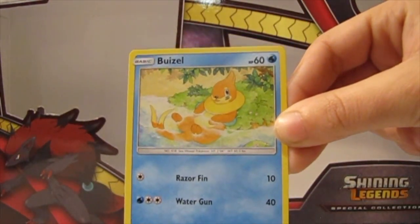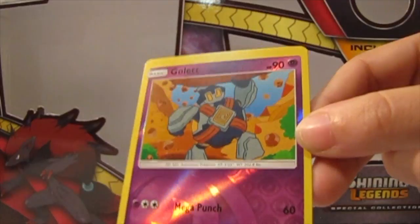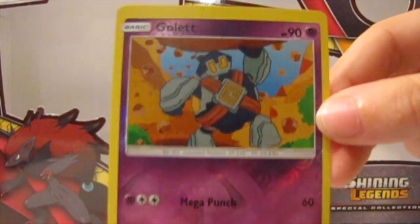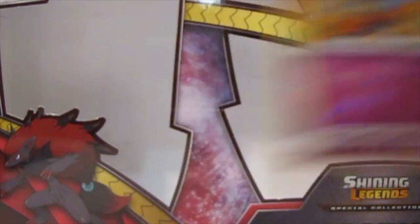And I have another Bulweasel. And I have a Golett. I almost said Golett. But it's that Pokemon that I'm pretty sure I have this one. He picks up rocks and stuff, so not very important, but he's strong.